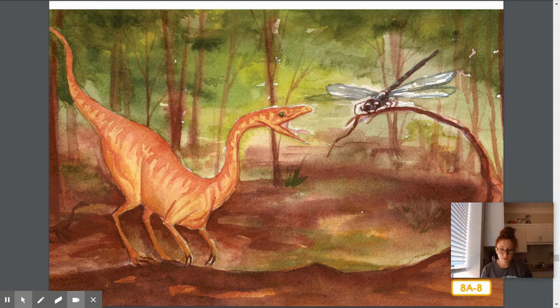How would you describe this dinosaur? Not all dinosaurs were huge. In fact, some were really small. Take the Compsognathus. I'm sure I'm not saying that correctly. I'm not a dinosaur expert, so I'm probably saying some of these names incorrectly. But I'm doing my best.